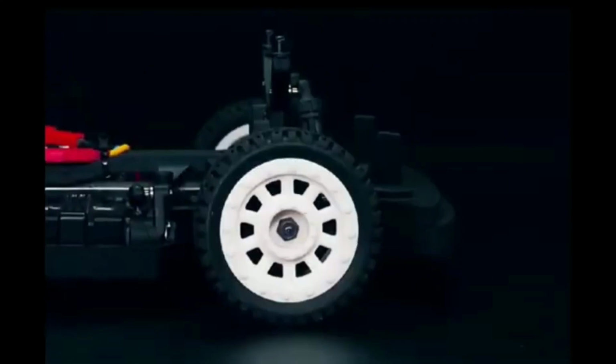I'm going to be starting off with the SJ1603/SJ1604, which is a 1/16 scale car. Stay tuned, guys.